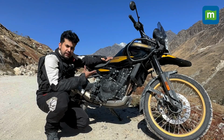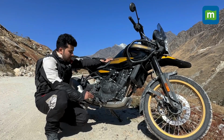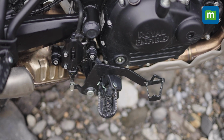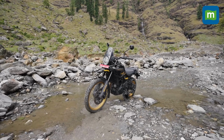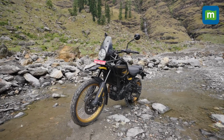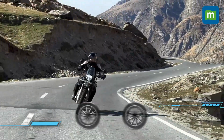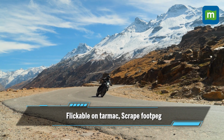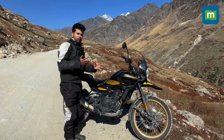And of course, this being a single cylinder unit, it is prone to inherent vibrations, but they've added some foot peg mounts which kind of absorb it a little bit so you don't feel it through your feet all the time. The overall placement and centralized mass has also been altered. Center of gravity is now a little more effective. It's a lot more flickable on the tarmac. It's actually very agile. You can actually scrape the foot pegs. In that sense, it's a lot more wholesome.